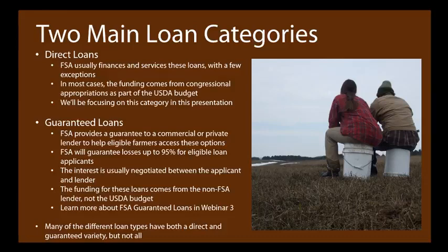Guaranteed loans are a little bit more complicated, and we'll go into them in more depth in Webinar 3, but to give you a brief overview, on these loans, FSA is actually providing a guarantee to support your application to a commercial or private lender. So if you have been denied by, say, your local credit union or a local bank, and you think that maybe with a little bit more support or a cosigner, you might be able to get access to those loans, guaranteed loans might be a really great option for you.